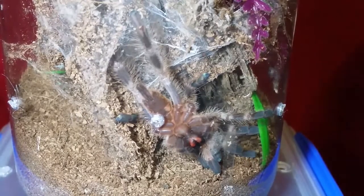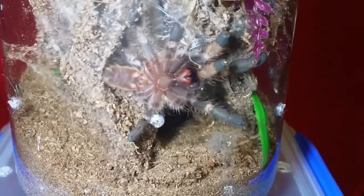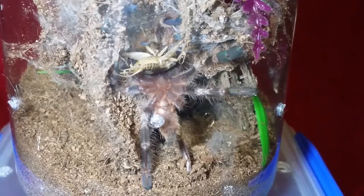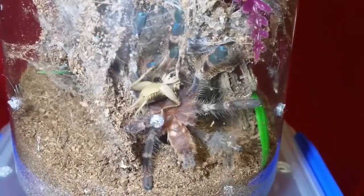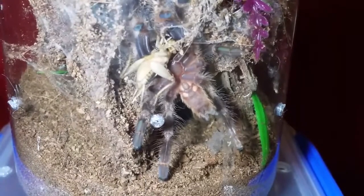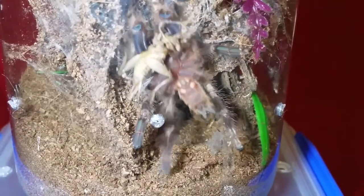Okay, so there is the P. smithi. Cricket on board. Interested spider. Very quick takedown. Probably hungry. Well, apparently hungry. I was going to say probably. But yeah, molted a little over a week and a half ago, right around a week and a half ago. Molted just a few days after I got it in.